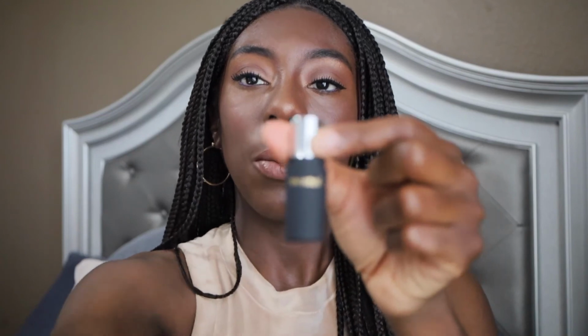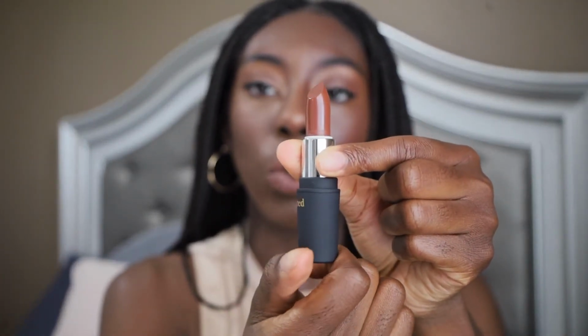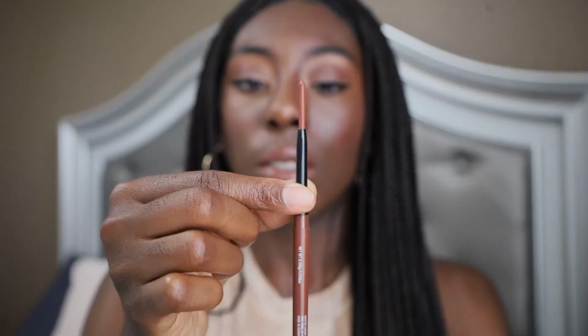Have I used Brown Bear before? I haven't used this tube before, but this was one of the first products of Mented Cosmetics that I tried when I was gifted them by my professor. Shout out to you, Tracy, I love you, girl. And here is what Brown Bear looks like. Soft chocolate brown. Her sister lip pencil is in the shade Bear.